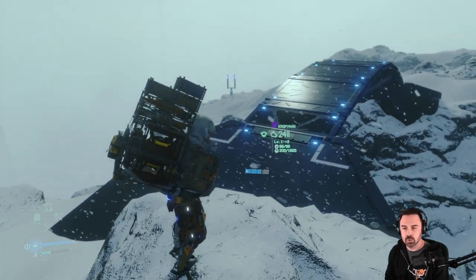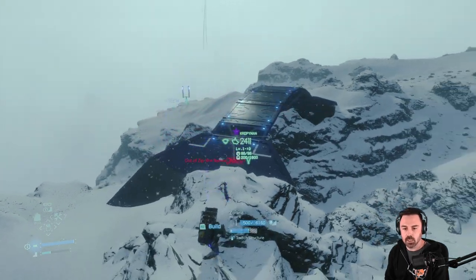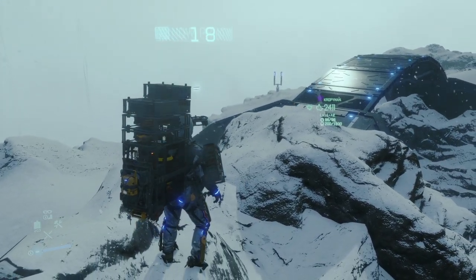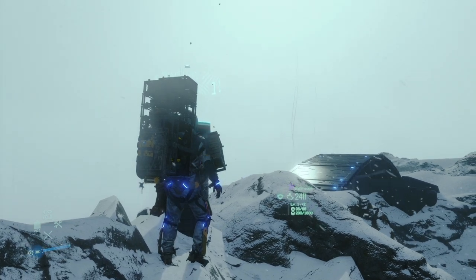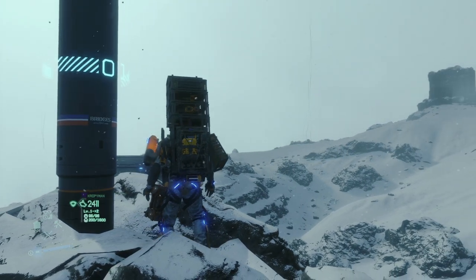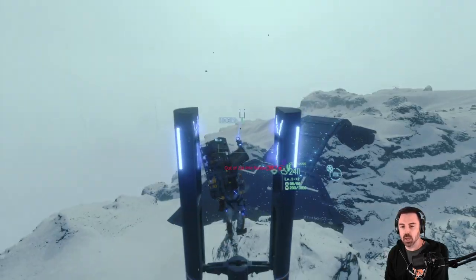happens if we create an adjoining connection point, and then we'll zip over there and hopefully, maybe, beyond. Let's go ahead and build a zipline right here. Okay. Time to take a zip and see what happens. Zipline, engage.